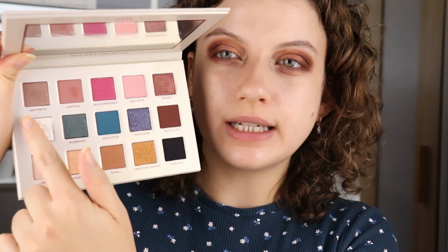I think this is gonna be it for the Secret palette. I think this look is very pretty, especially those shimmery shades. I think these two shades, like this one and this one, they are a little bit on the satiny side, maybe a little bit too satin for me, but if we also have those shimmery shades to put on top, I can kind of mix and match, and then I don't really mind that.